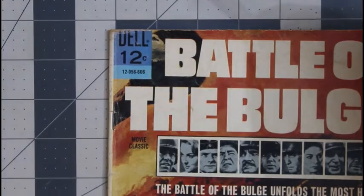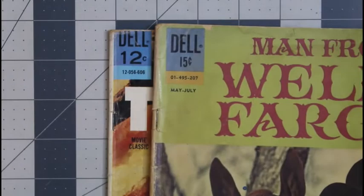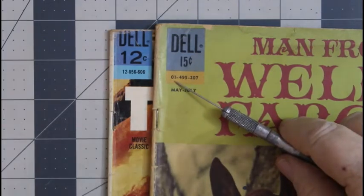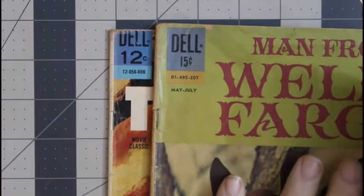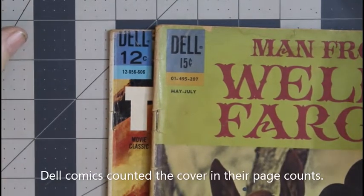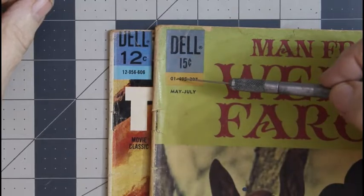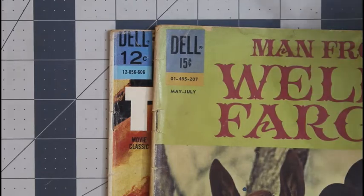They have other numbers that they use as well. For instance, this Wells Fargo comic has a number 1 here. That doesn't mean it's a penny, doesn't mean it's 11 cents. What it does mean is it's a standard 36-page comic. Kind of easy when you think about it. Those first two numbers either designate the price or the size, which would also designate the price. This 36-page comic, at that point, was 15 cents.